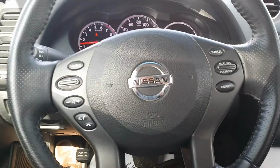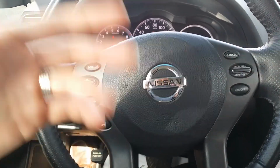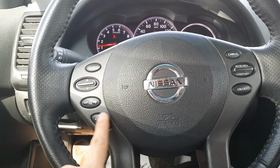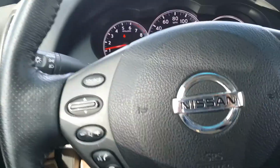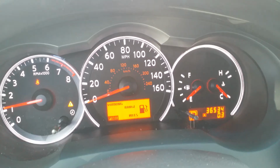Right here on the steering wheel, you have your source, so you can go through the different radio stations and CD player, auxiliary, you know, whatever. You have your hands-free volume control. Right here, you have your cruise control. Okay, we're low on gas. 36,534 miles, you can see there.